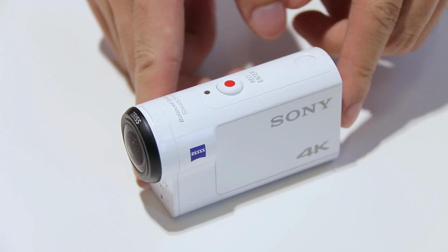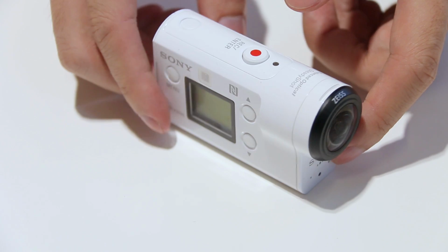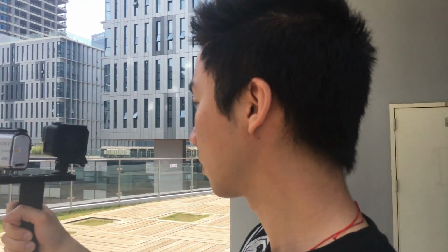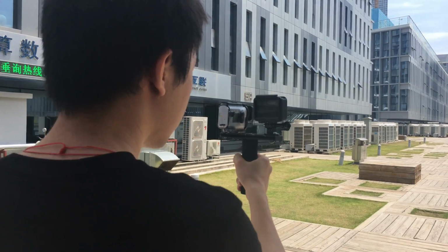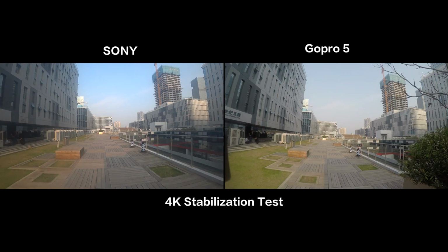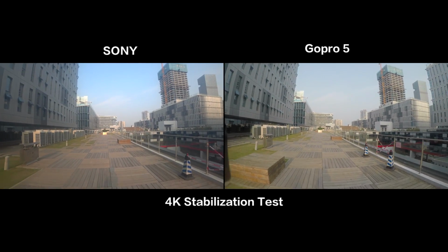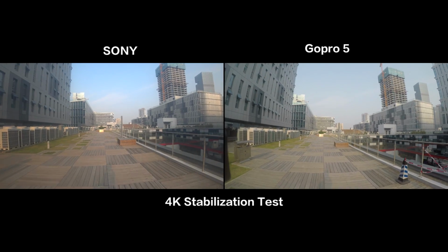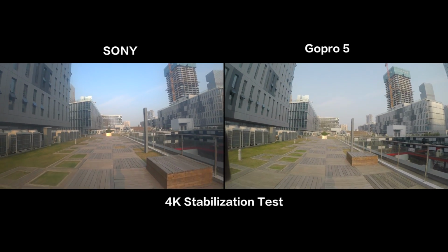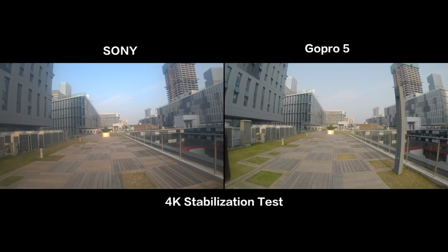Sony FDR X3000 is the world's first action cam from a major manufacturer to include optical image stabilization, much more advanced than GoPro 5's electronic stabilization. Let's look at the comparison test. Sony FDR X3000 allows you to use stabilization even in 4K shooting. It also supports 3 times digital zoom. With Sony's world-class expertise in graphics, Sony FDR X3000 has excellent image quality and keeps more details of motion than GoPro 5.